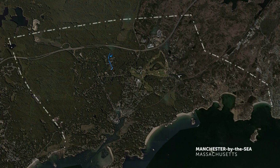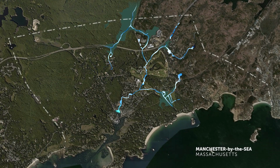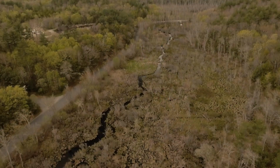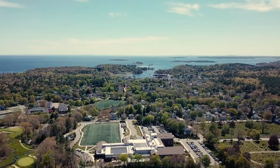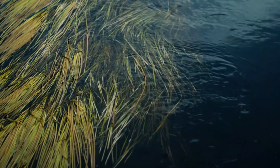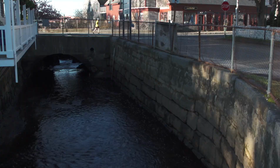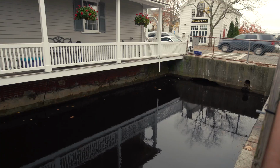It is central to Manchester by the Sea's watershed system. A watershed is simply an area that collects water, moving it from higher ground to waterways, until, in our case, it reaches the ocean. Most of the time, the watershed works harmoniously, and Sawmill Brook flows along, going unnoticed, until it floods.